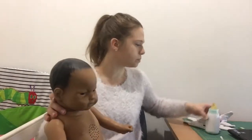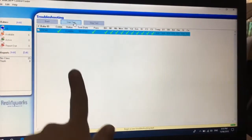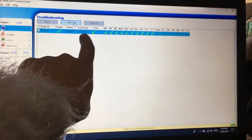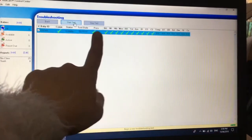So, I will just show you the computer. Here is the computer. This is his communication, and the date is the 15th of the 6th, 2018. So you can see down here my date matches up to the same. So I've tested him today.